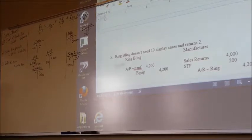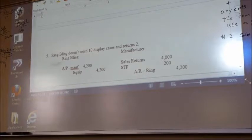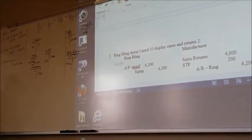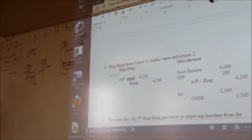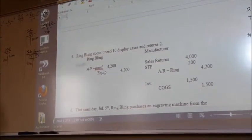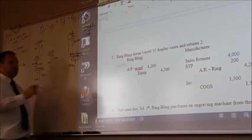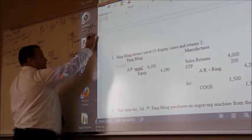Well, we can't stop there because we still have two cases that came back. My inventory, I didn't sell $7,500 worth. I need to take that back down just a bit for those two cases that were valued at $750, my cost. I have two of those cases back, $750 apiece. So that really wasn't a cost of goods sold.